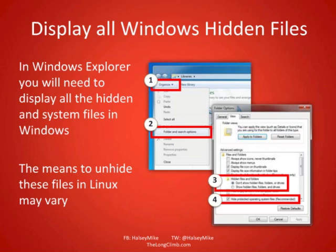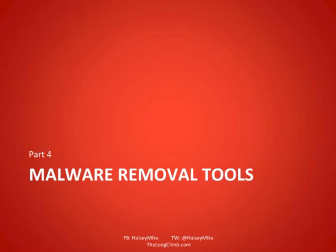Now, this has all been quite technical, and it does rather imply that you can get online and find the text instructions, because they can be difficult to find. So I just want to show you a couple of free tools that you can download that can do the job for you, that you can burn onto a CD, onto a DVD, or even copy onto a USB pen drive, and they'll help you with this.